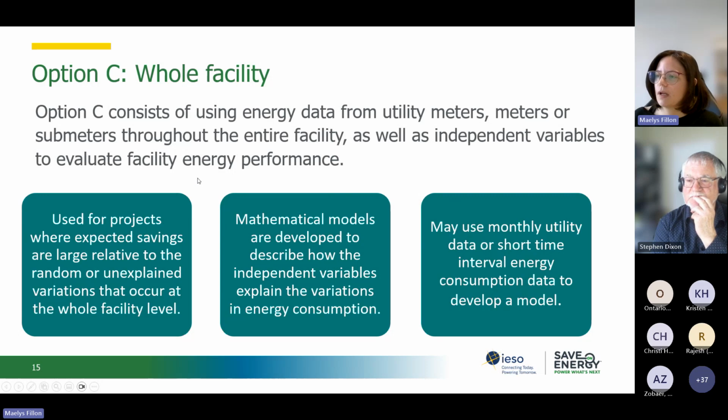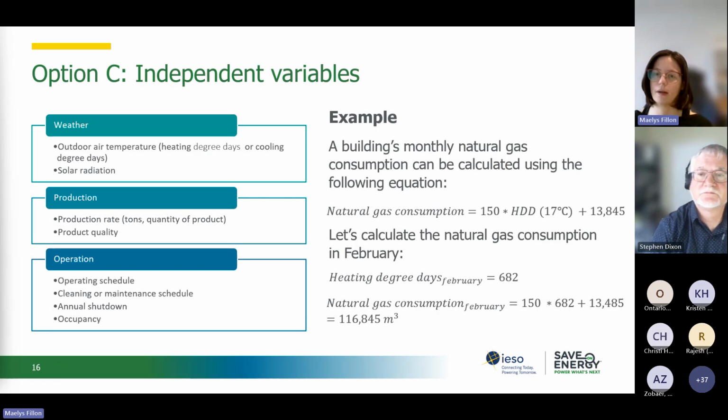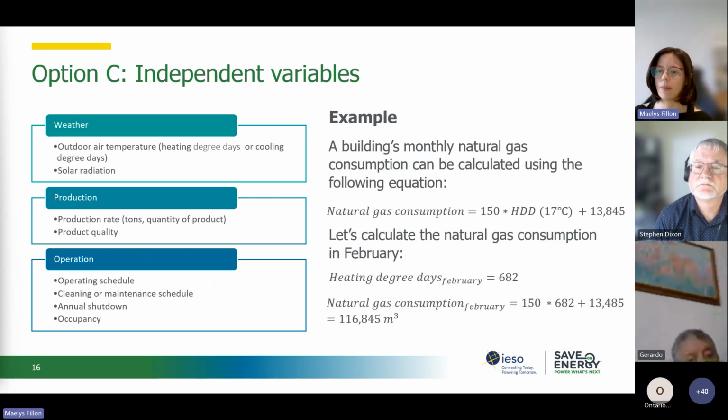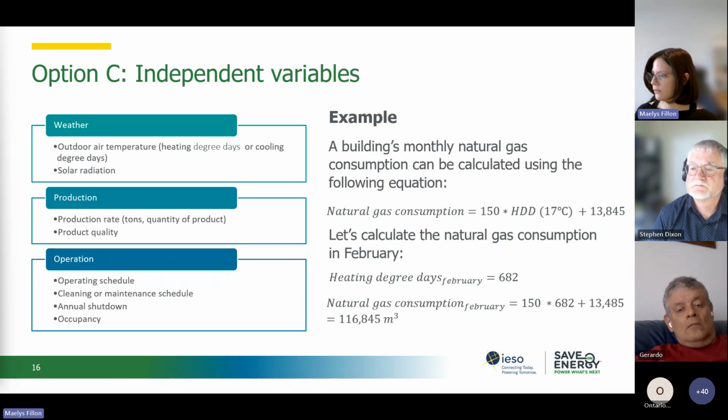So we're going to look at a very high level at option C, what kind of independent variables you can have. So I already mentioned weather. We can have outdoor air temperature, which can be correlated to heating degree days or cooling degree days, depending on if you're using electricity for both or just for heating or just for cooling in your building. We can also look sometimes at solar radiation. So sometimes the amount of sun that your building gets can impact your energy consumption quite a bit. So you might want to look into that as a variable. If you had some form of production in your building, so that's more for industrial, you'd want to look at production rate or product quality.